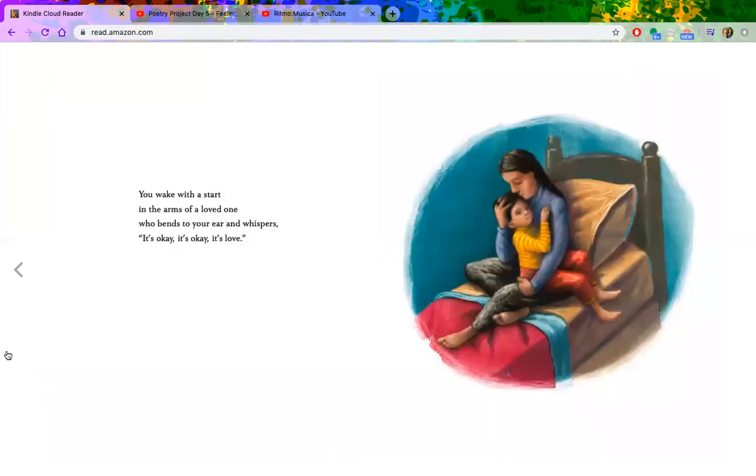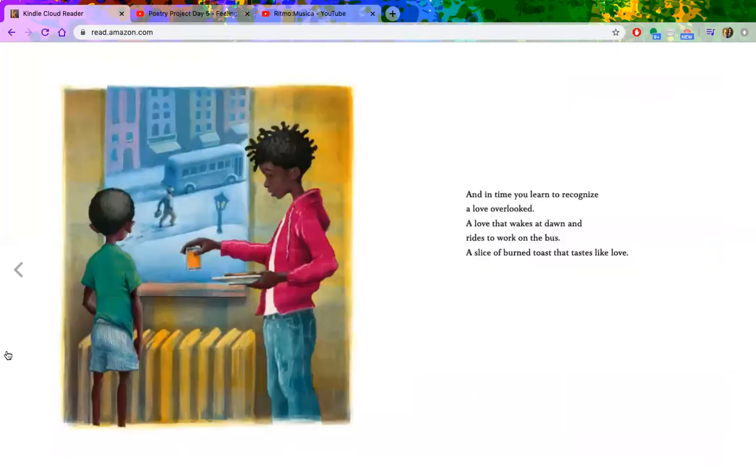You wake with a start in the arms of a loved one who bends to your ear and whispers, "It's okay, it's okay, it's love." And in time, you learn to recognize a love overlooked, a love that wakes at dawn and rides to work on the bus, a slice of burned toast that tastes like love.